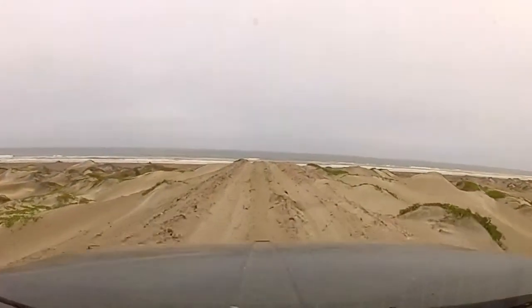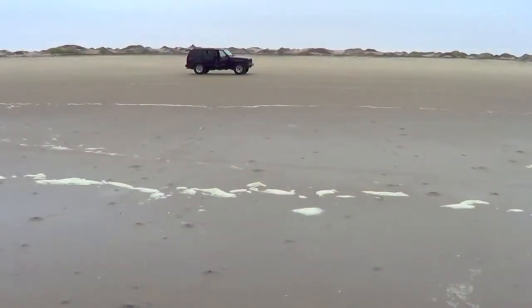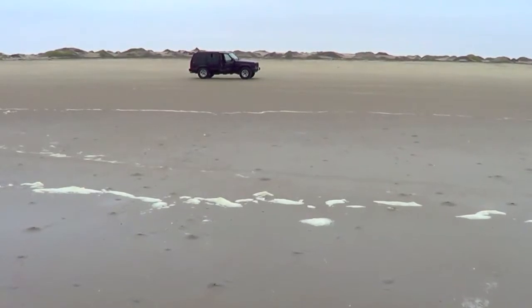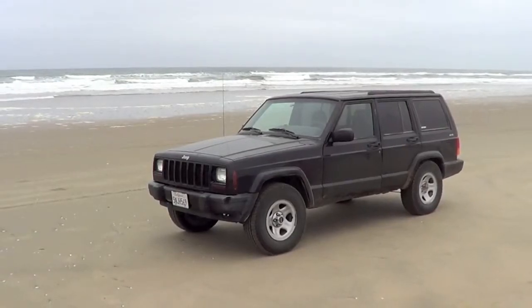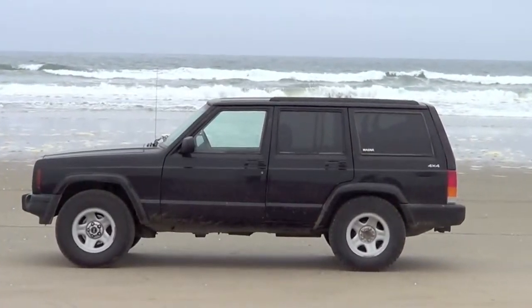After making it across to the firm, moist sand of Playa San Lazaro, we paused to congratulate ourselves for succeeding in the sand dune challenge. Like proud parents at a graduation, we took photos of our jet black four-wheel drive SUV and felt invincible.